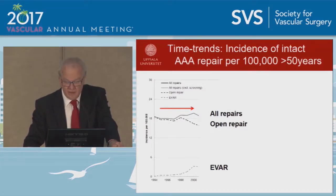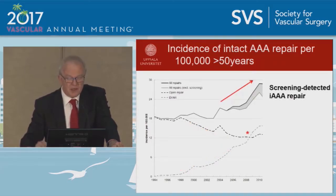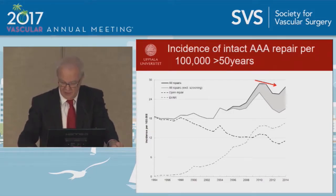Now, time trends are very good to study in a registry. And here is an example how we studied EVAR and open repair in Sweden from 1994 until now. And you see that, as expected, the number of open repairs are decreasing and the number of EVARs are increasing. And by 2008, more than half were done with endovascular repair. We also are possible to see what effect the AAA screening had on surgical activity in Sweden. So here you have a 21-year period where all these variables included.